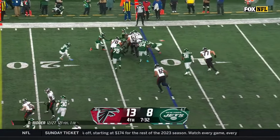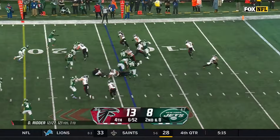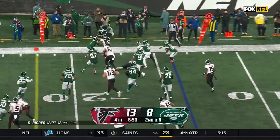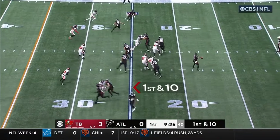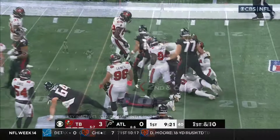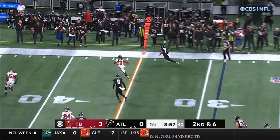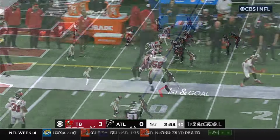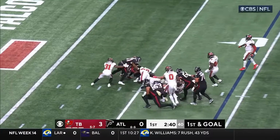Falcons trying to figure out a way to win this one. Play clock winding down. Second and 8. On the toss, it's Robinson. Consistency throughout the game, that's going to be the key for this offense. Quick completion here. This is Bijan Robinson. Ritter. Quick delivery again, and again it's Robinson. Picks up the first down. 13th play of the drive. Robinson.